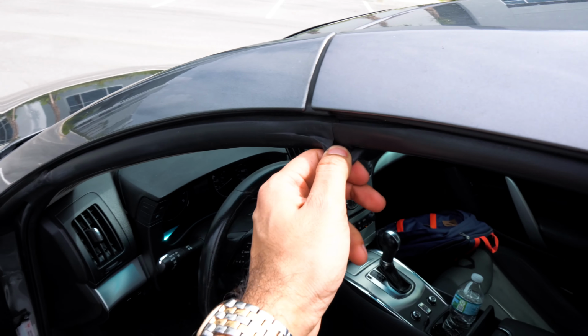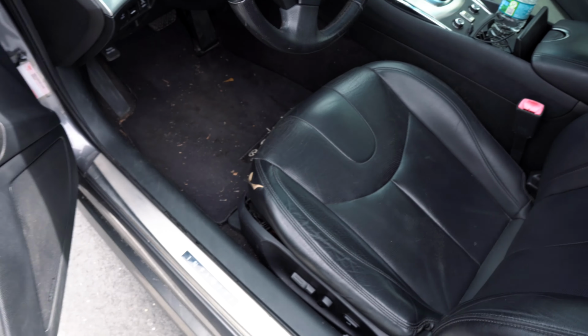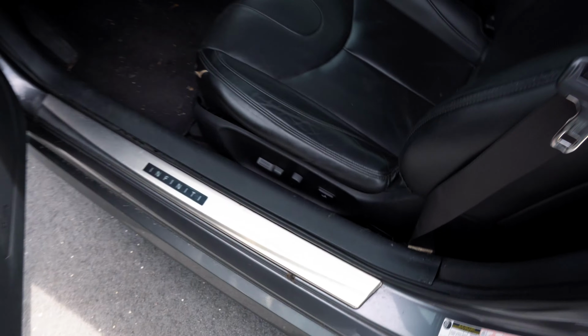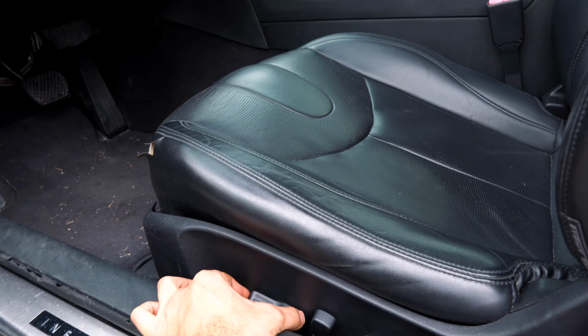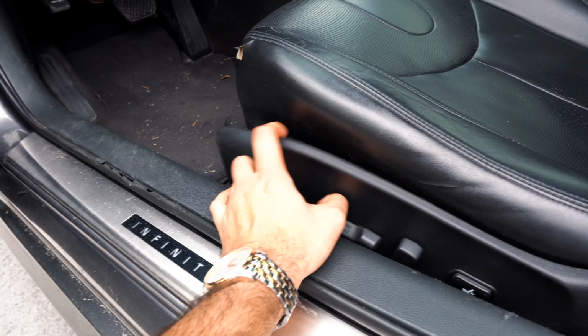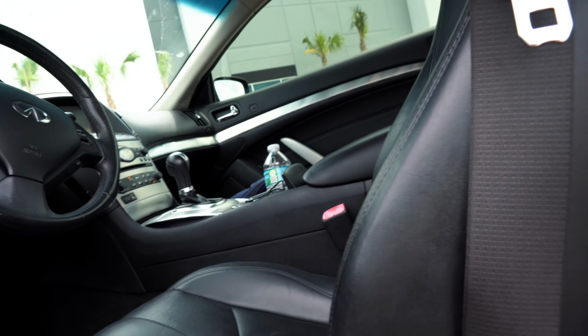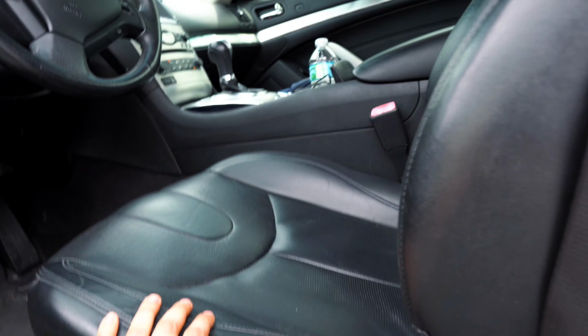So I gotta get that fixed, and then I do gotta get this new gasket because over here this is ripped. We do have a little bit of a rip right there, but I'm not gonna fix that, it's fine. The only thing I need to fix is that the seats do move front and back, but if you go up or down, they don't do anything. And the clip is broken right here, so I gotta get that fixed. Both the driver and the passenger side are doing the same thing, so I gotta get that fixed.